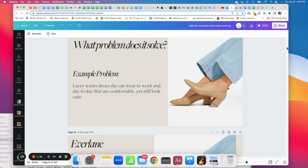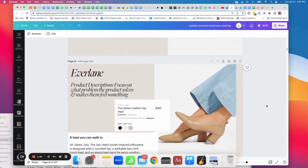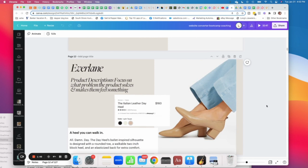And then if we look right here, we look at this product here. So Lacey wants a shoe she can wear to work and day to day that is still comfortable, yet looks really, really cute. So if we go down here, we can look at Everlane. Everlane does a fantastic job at marketing their products. They do such a good job with descriptions. So here it says the product descriptions focus on what problem the product solves and makes them feel something. Again, not every product has some life-changing transformation. It's also like, does your product make someone feel something? So here, remember the ideal customer was someone who really wanted a comfortable shoe. So it says right here, a heel you can walk in all damn day. The Day Heel's ballet-inspired silhouette is designed with a rounded toe, a walkable 2-inch block heel, and elasticized back for extra comfort. It's such a good way to describe a product that, 1, showcases the pain point, but 2, the storytelling here is really, really good.